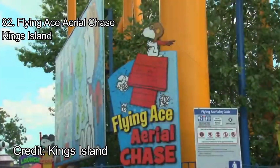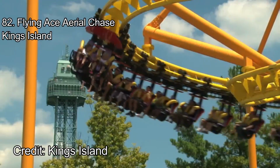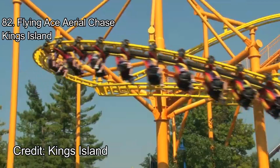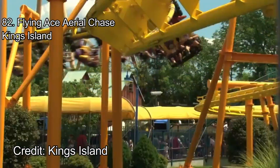82, Flying Ace Aerial Chase. This is a clone of Kitty Hawk. This time it has better restraints. While it has the same layout, it has the better restraints on the Kings Island clone, making this one somewhat rideable. It's still boring, but a lot smoother than its twin.